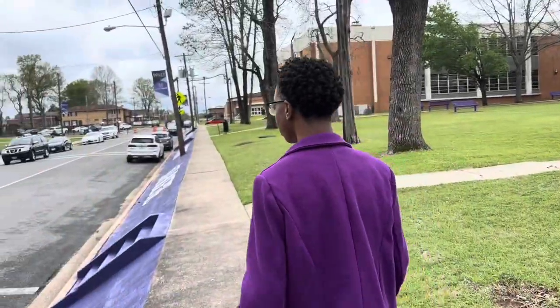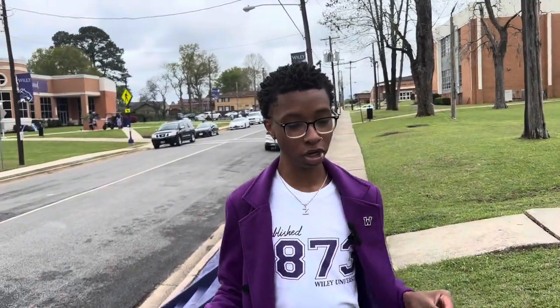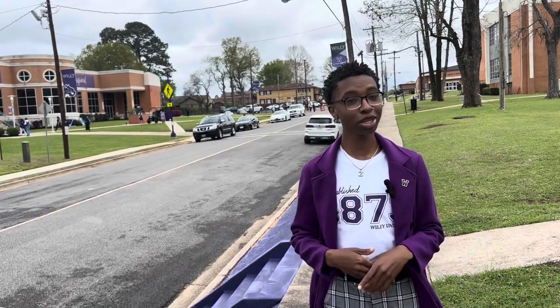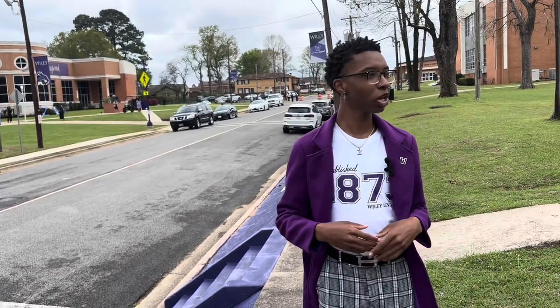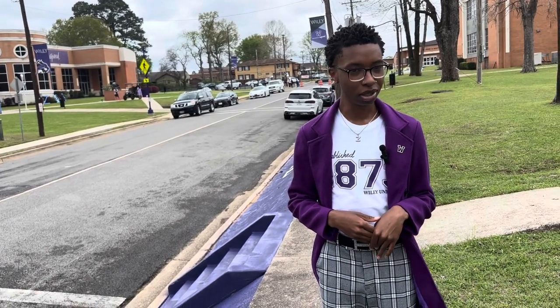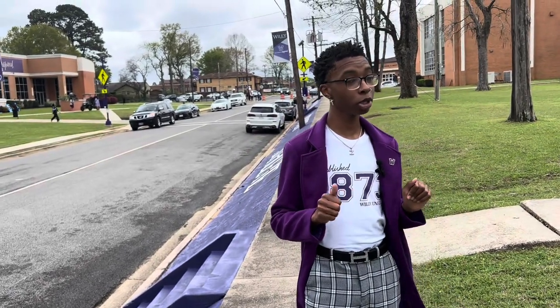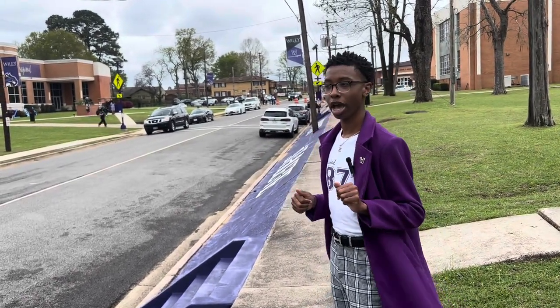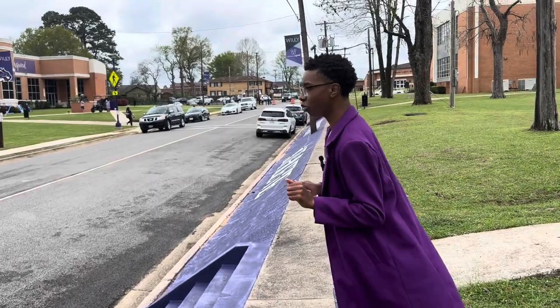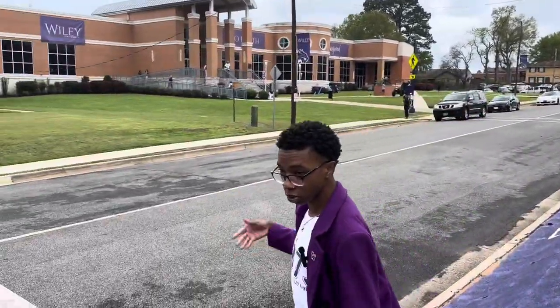If you see a lot of people walking around the campus, a lot of older people, it's because today is Founders Day. This is a big accomplishment for HBCUs. We have been open for 151 years. I believe the 17th will mark the day. But right now, we are walking to our cab.